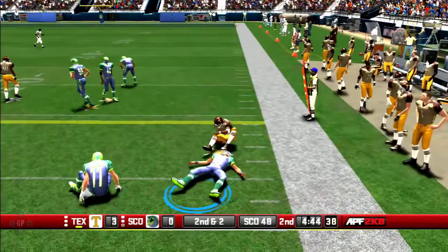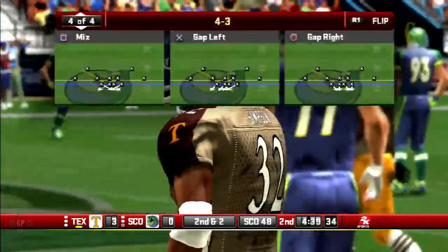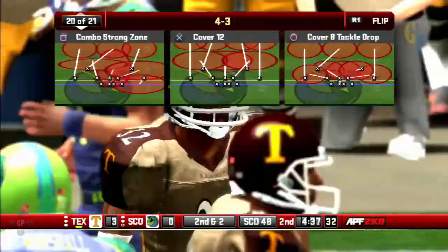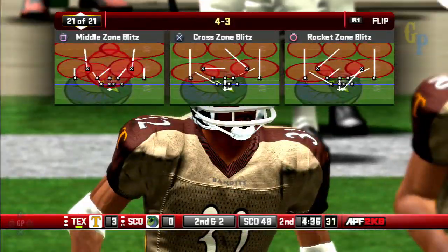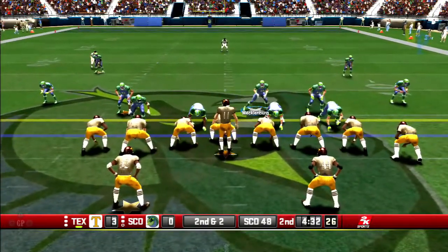O.J. Simpson stayed with his blockers on that last one, and it paid off big time. You know, Dan, it's always good to have a wingman or two. Peter, what a nice pickup to get them into a second and short situation. Yeah, great play, and now they have a bunch of options on what to try next.